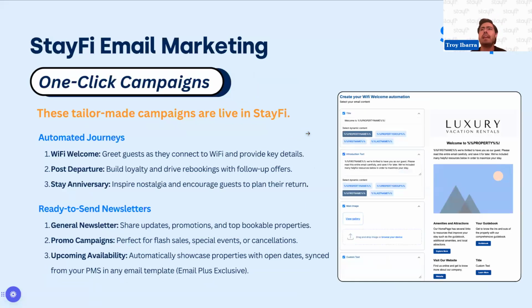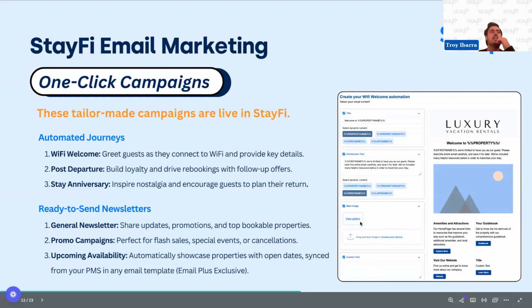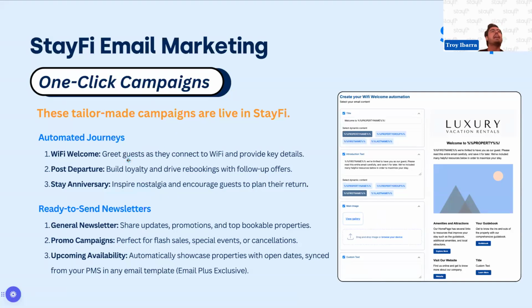So, digging a little bit deeper into our one-click campaigns to show you what has already been created and is available in StayFi. This is what it looks like, with the email template over on the right and the selections and things that you can drop in on the left. Already right now you can go in and set up your Wi-Fi welcome journey, which more people are familiar with. As soon as guests sign into the Wi-Fi, they're going to get an email that is automatically generated. You can highlight some of your other properties, give them a discount if they want to book direct next time, and show off your homepage to get more traffic to that.